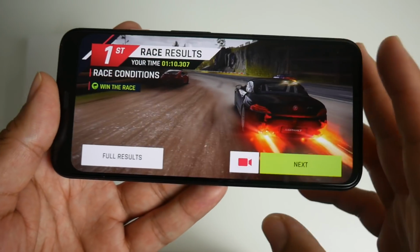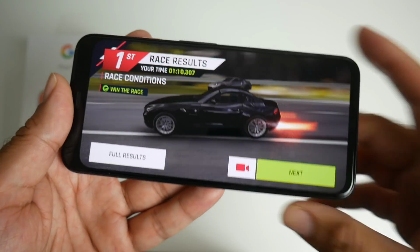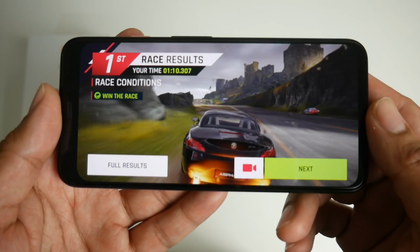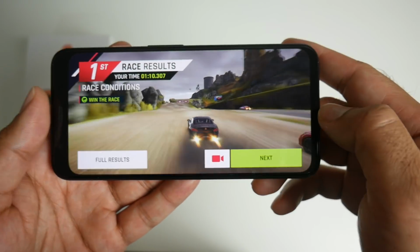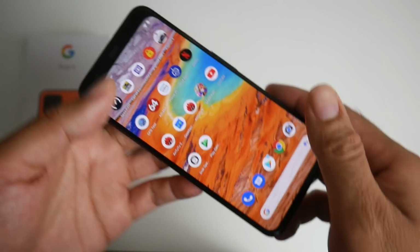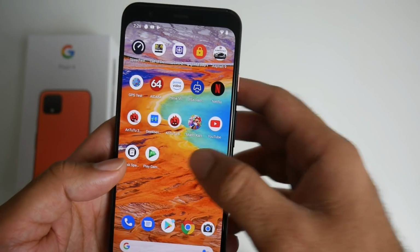That was very enjoyable. The graphics looked insane. Now this is the smaller 5.7 inch screen, but I have to say the 90 Hz display makes a big difference in gaming. So let's change the game now to probably my most favorite game out of the bunch, Call of Duty.